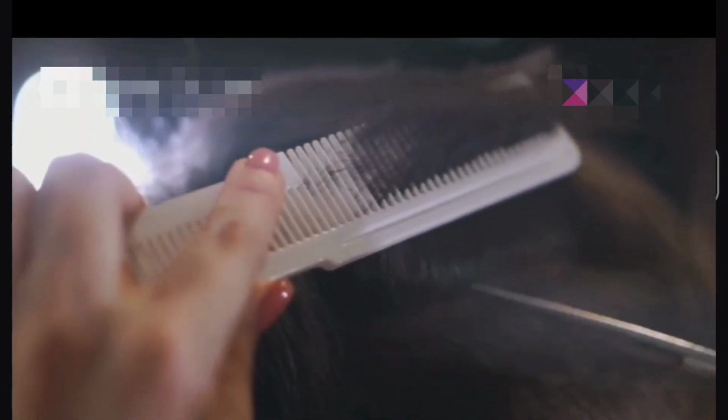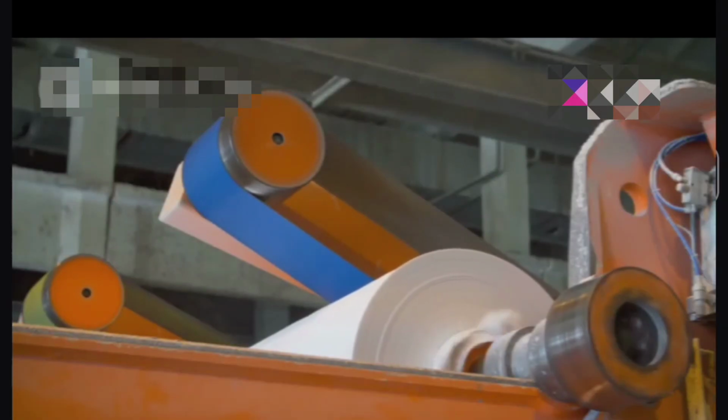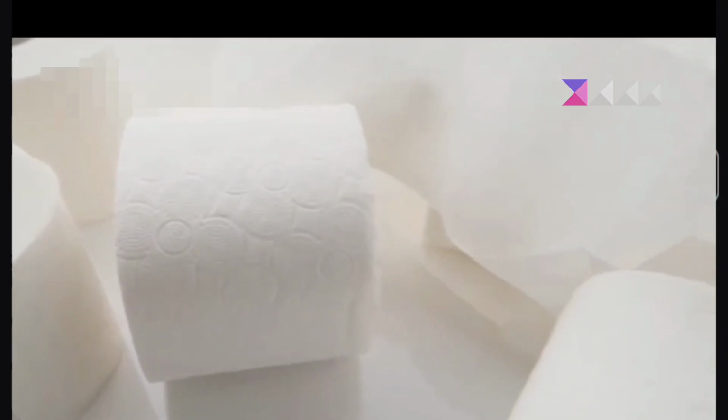Think of it like combing your hair. The rollers comb the pulp fibers, making them smooth and tangle-free. This ensures that the toilet paper is soft to the touch, but strong enough for its purpose.